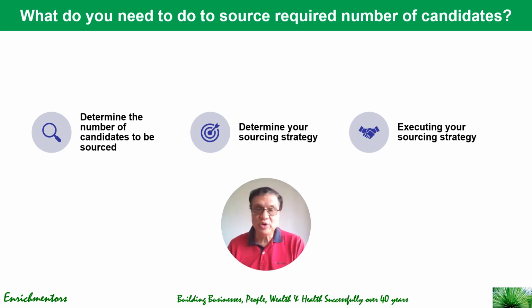Say, for example, if you have two positions vacant, and you're seeing that of the candidates that you source only about 10% are suitable for hiring, then you know that you need to source 10 times the people that you want to hire. So you determine that. For two people you need to hire, you need to source 20 people if your ratio is 10%, but it's rarely that. You normally would see that it's about 1% to 2%.